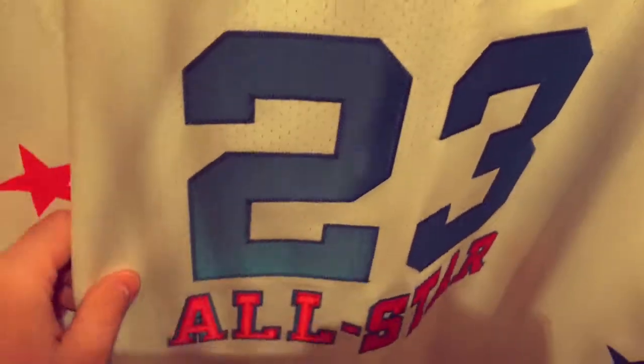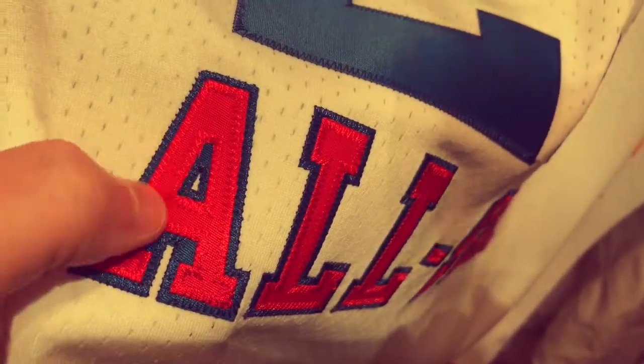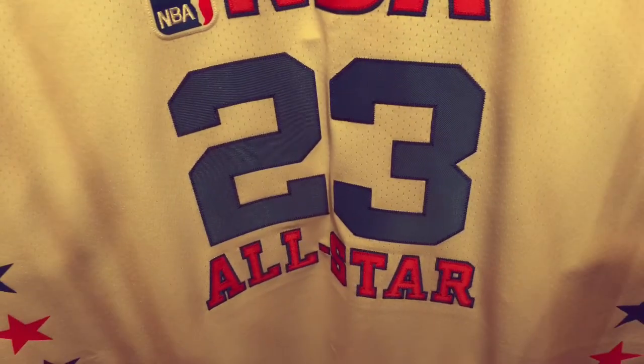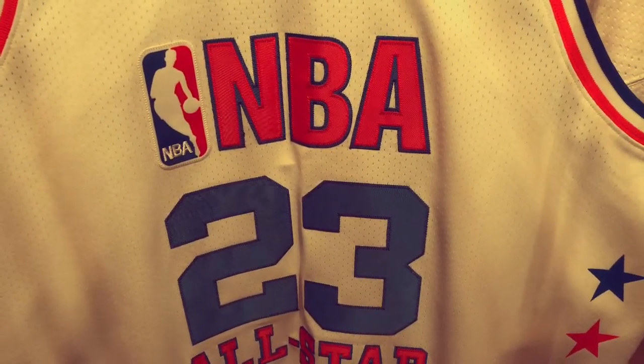The 23 is single stitched in blue, and of course we have the All-Star at the bottom, double stitched in that red and blue. The stars on the side are pressed right onto the material. So there you've got them going down. This is a style that they made, I believe, if I haven't forgotten the history here, in kind of an homage, because they knew it was Michael Jordan's last All-Star appearance, his last All-Star game.